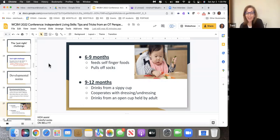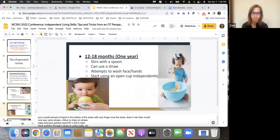Oh, and colorful socks, and get them on the belly as much as you can. These little ones, get them on their belly, because I know we're putting them to sleep on their back. It can't be said enough to get them on their belly when they're out playing. They're working on that extension pattern. They're working on bringing that head up. Whatever vision they do have, they're able to look around the room. So that's pretty important too.